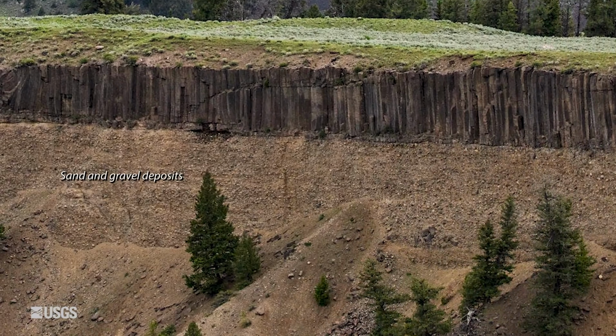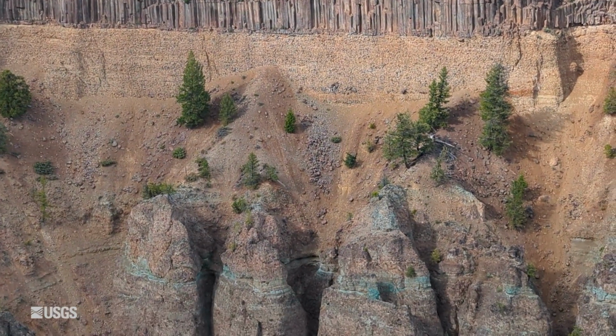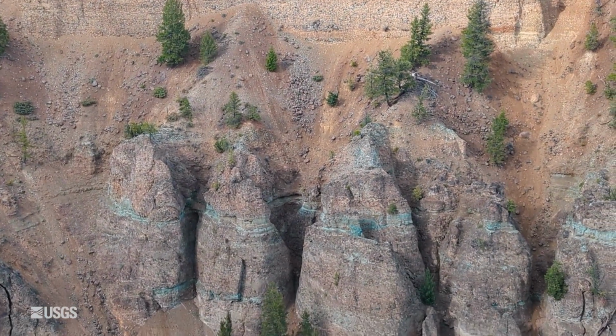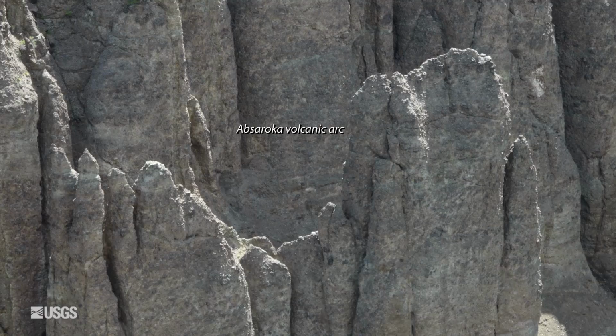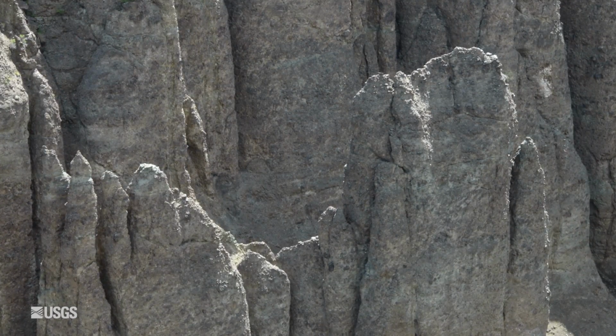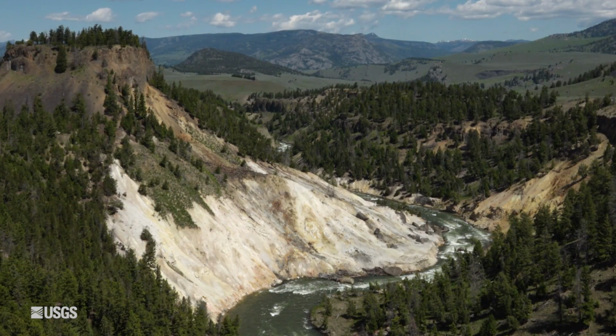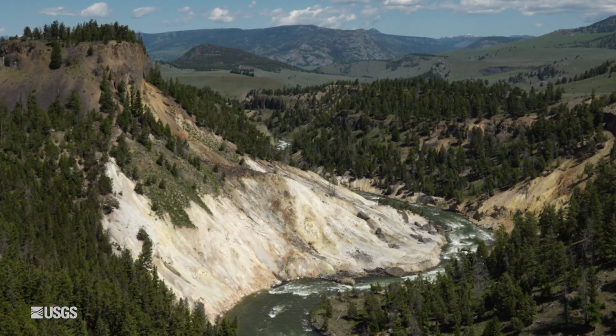Beneath that are sand and gravel deposits from a river system, and then below that, all the way to the bottom, are volcanic deposits from the Absaroka volcanic arc. That was a volcanic arc that looked a bit like the Cascades might today, and they shed mud flows and debris, which is preserved today at the bottom of the canyon. And at the very bottom of the canyon is the Calcite Springs thermal area.